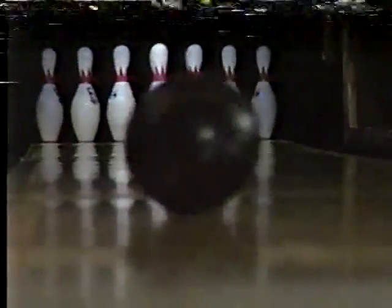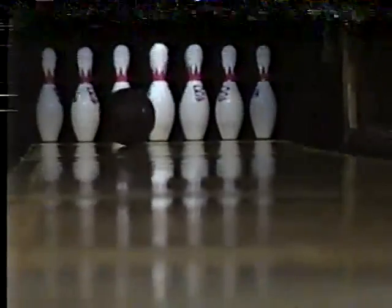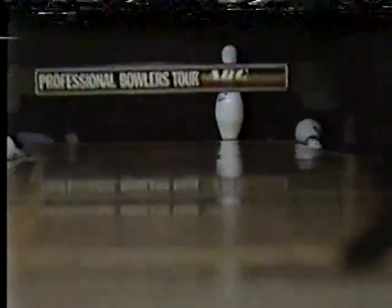As you see from our low camera, the wide hook with that rotation of the ball on Just Stayrook's ball, about 14 revolutions from the time it leaves his hand till it hits the 1-2 pocket. Easy spare, the 6-pin.